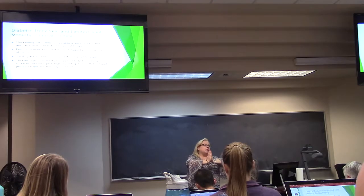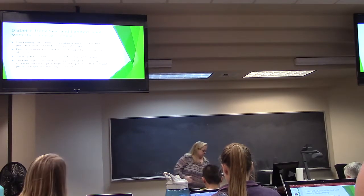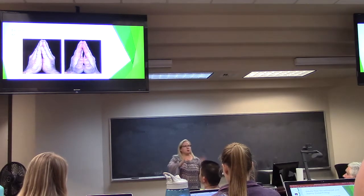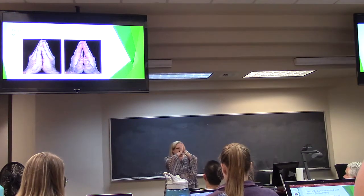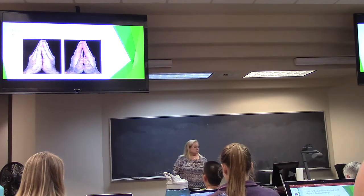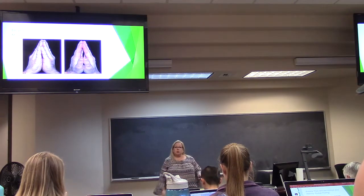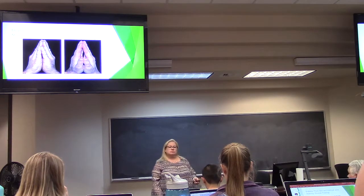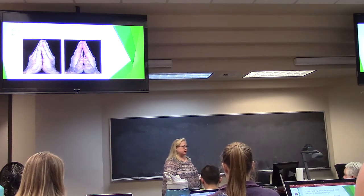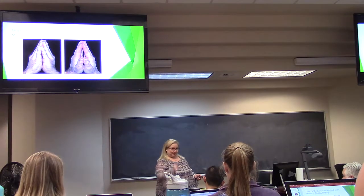So the inability to approximate the palmar surfaces and interphalangeal joint spaces with the hands pressed together. I've got a picture of that. So they look more like they're praying rather than that. So again, if you see somebody who does this, what are you going to think about? Other than obvious they're diabetic and microvascular. Excellent.